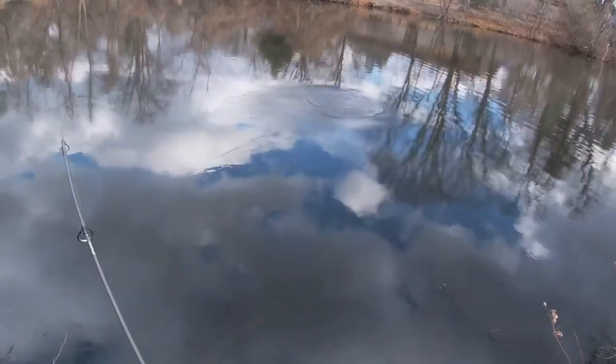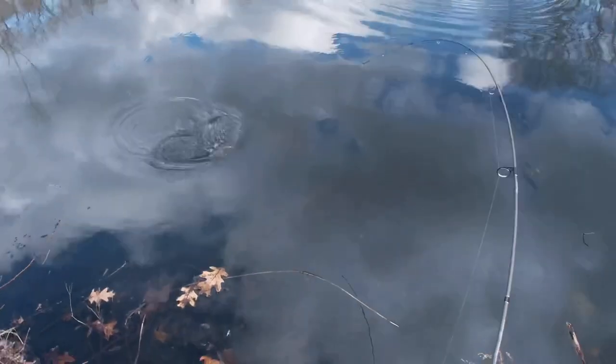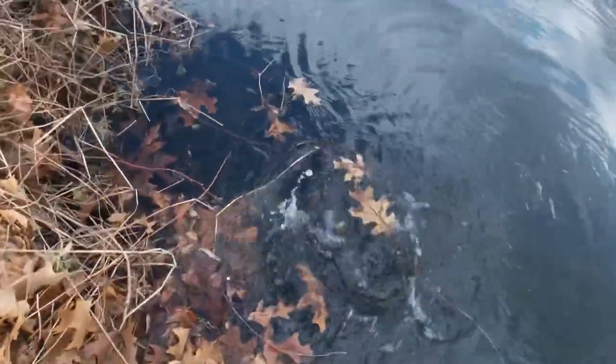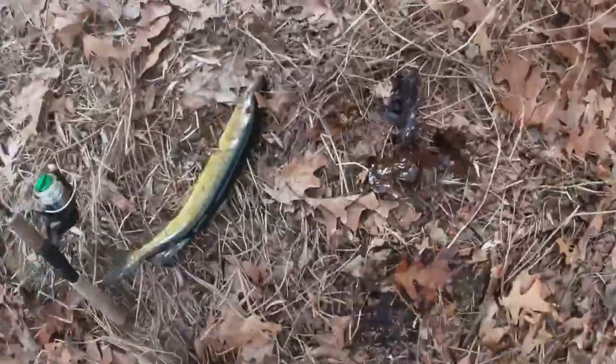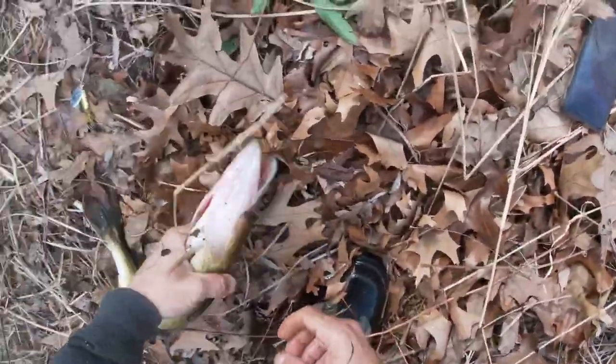Oh, we got us a nice one, guys. Oh, nice pickerel right there. Let's get him up. Let's get him up. Oh, we got him. Ooh. Oh, my God. Oh, my phone went in the water. It'll be all right. My phone went in the water.